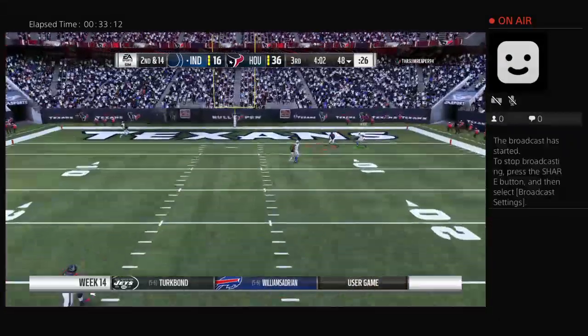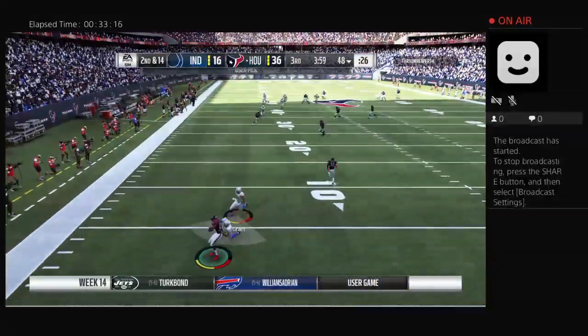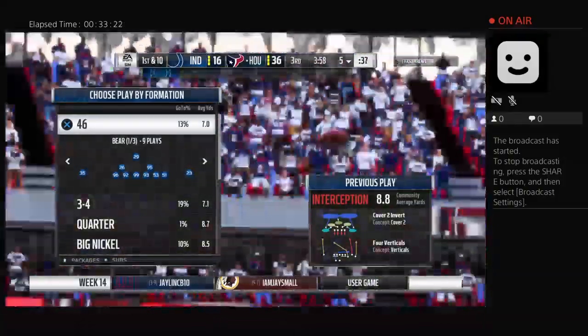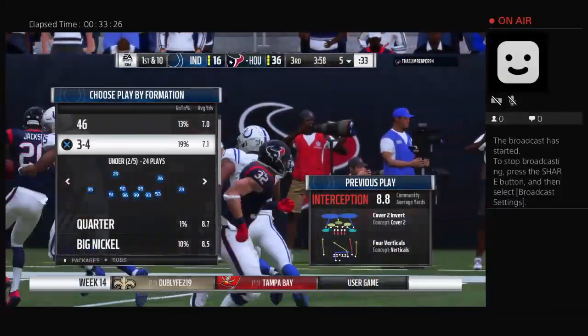Forced out to his left. Now he'll turn and throw deep back to the other. And Luck will be intercepted for a third time. William Jackson with a pick. And a big turnover there as his guys will get the football back. Well, that's 3 picks he's now thrown in this game.